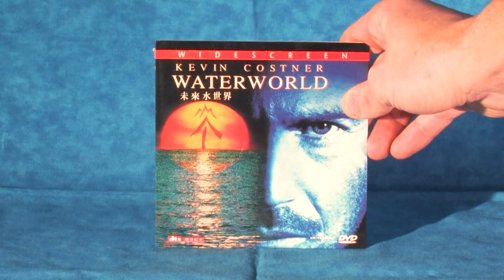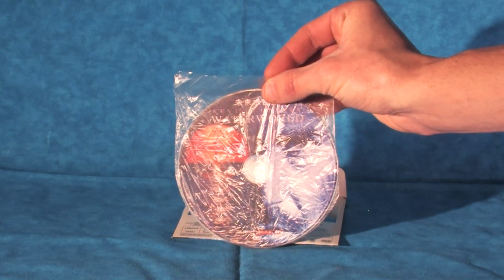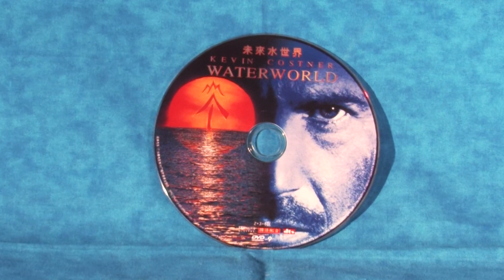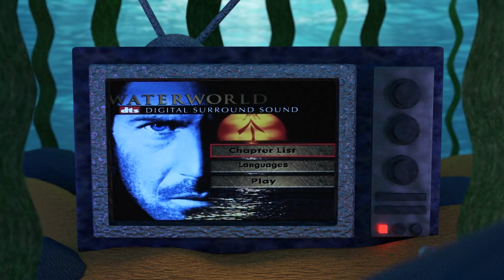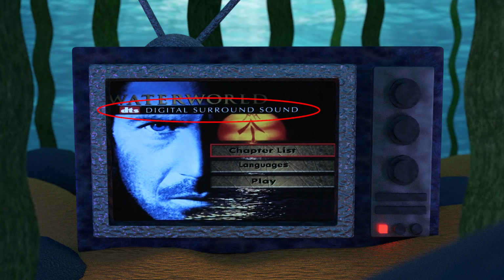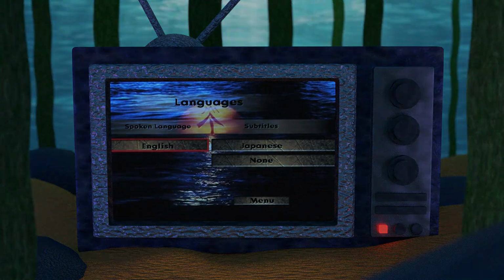And speaking of the actual movie, the DVD in this release comes with a nice little envelope that holds the disc. The disc also has this round plastic bag covering. The DVD itself is printed with the same mariner setting sun image, and putting it into the player, we come to a DVD menu that we are going to see a lot in these earlier DVD releases. This one is slightly unique, however, because it has a digital surround sound logo, a total lack of any bonus material, and has only one subtitle option in Japanese. All in all, there are so many strange little details about this release that it makes it one of the most prized in my entire collection.